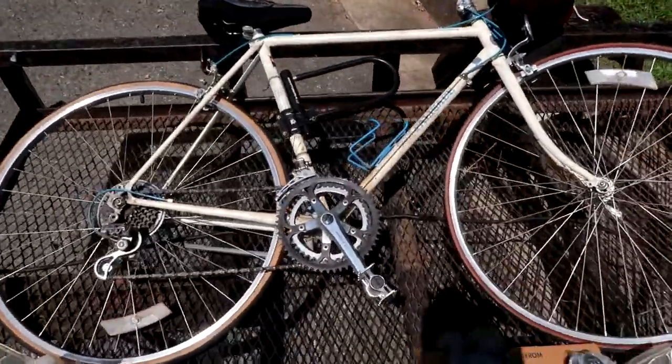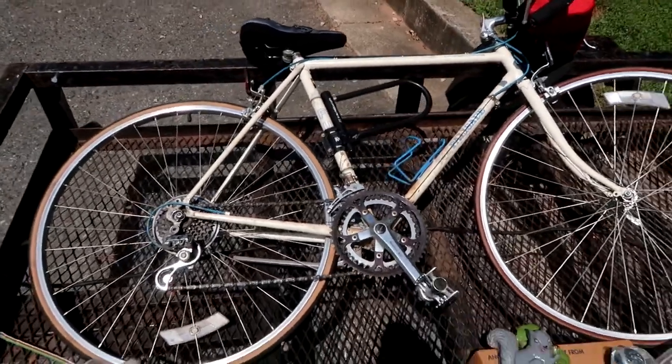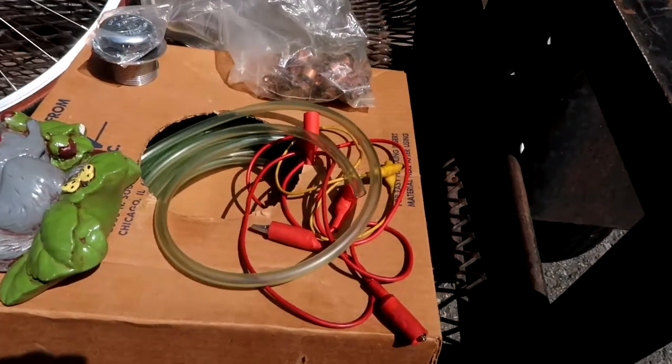And here's a bike I bought at a yard sale. I paid $5 for this. That was their price. I didn't ask for a lower price. And then I went and I got this box.